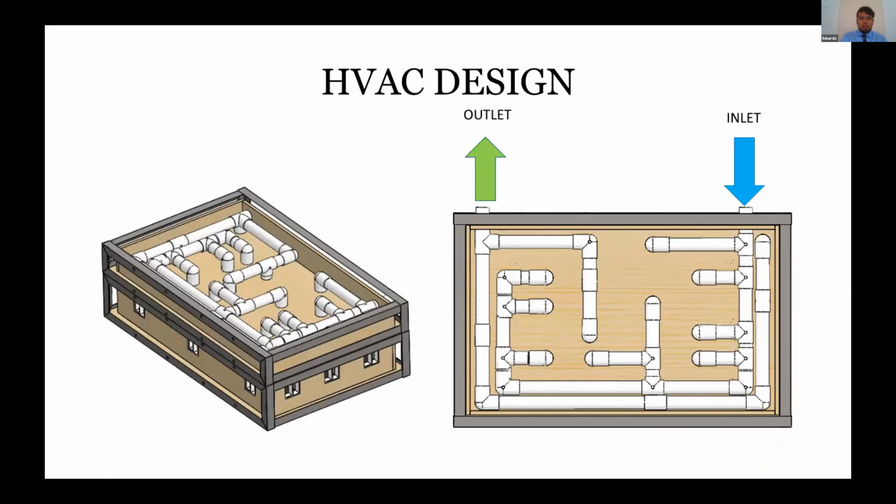Now, here's the design layout for our HVAC system. We've created this layout because it reduces the number of bends, overlaps, and long lengths of duct in order to decrease the pressure loss as much as possible, since pressure loss would hinder our ability to deliver conditioned air to each room. Next, Eduardo is going to talk about the simulations we have run on this design and how we are using that information to further improve the system.